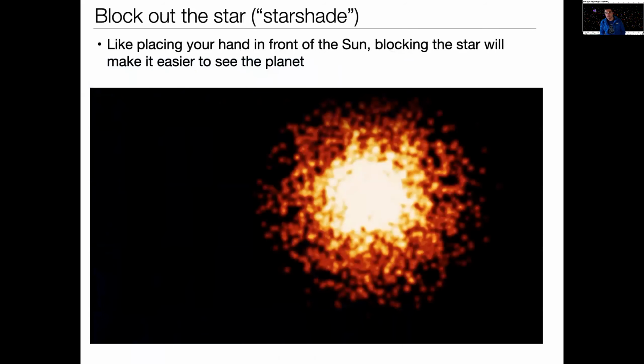Okay, so the way you can do it is exactly the way you do it when you're at the ballpark, right? You're trying to see where that ball the Cubbies hit just went, and the sun's in your eyes. So you hold up your hand to block out the sun, and by blocking out all that brightness, you can see smaller or dimmer objects without the glare of the sun disturbing you. Okay, and that's exactly what we can do with telescopes.